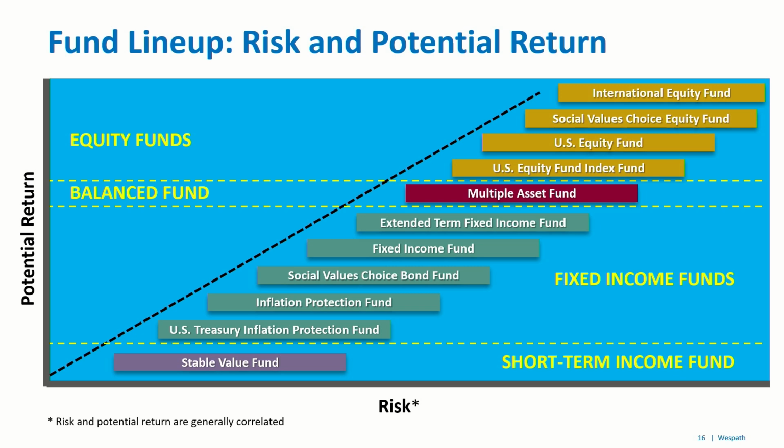Here is a wonderful slide that actually shows the fund lineup, which is the risk versus potential return scale. So on the lower bottom with the stable value fund, these are the capital preservation funds for the category. It's your short-term income fund. This is going to be a fund that you have for safety with some income in it as well. Go up to the next level to the fixed income funds. These are different bond funds that are available. And these bond funds do give income at a little bit higher rate than you would have for the short-term income funds. And they do go up in risk as you continue up on that scale.